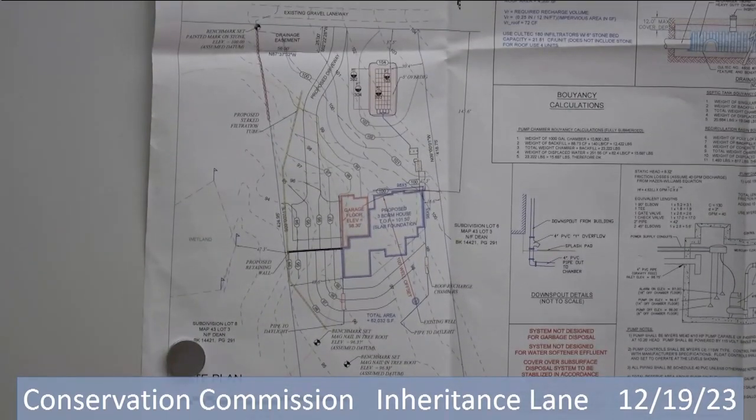All right, read the report, Chris, any other chance? Thank you, Mr. Chairman. For the record, Mr. Chairman, this is Jacob Dean, Inheritance Lane. At our last meeting, we approved the Dean family to construct this gravel way. This is one of the lots of that development.